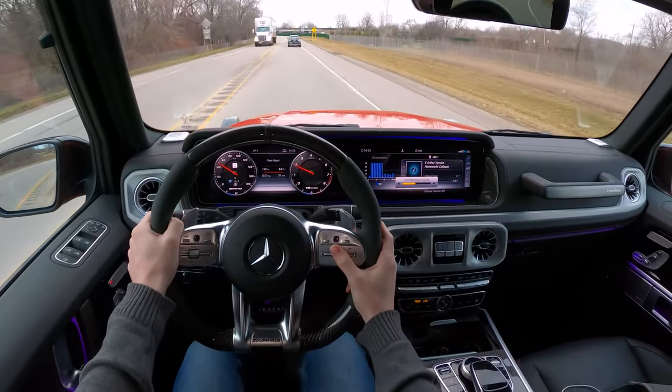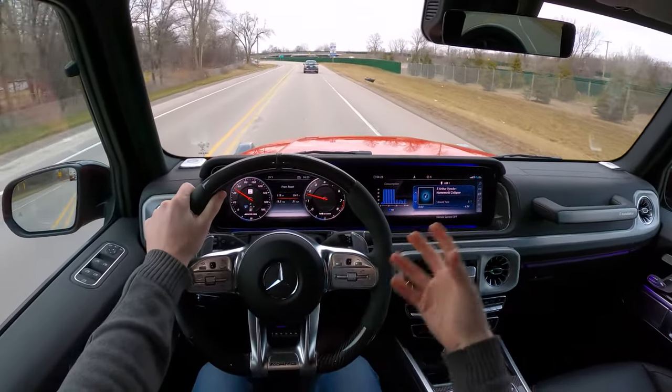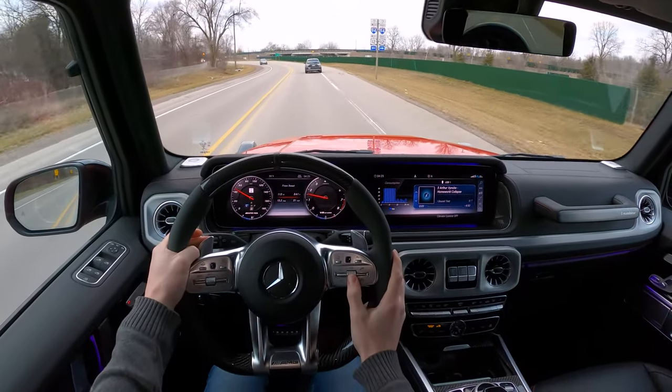Next song can really test the limits of an audio system with a bunch of different instruments, music channels, and it's really loud and powerful, so let's see how the G63 handles it.